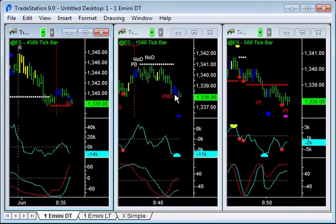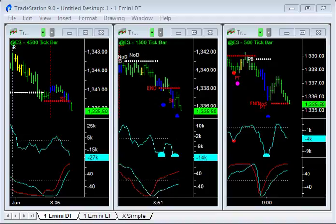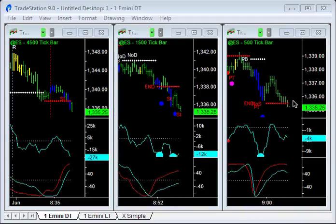This didn't run very far from the entry at 39.75, but that's okay. Let's just see if this sets up to go the other way. Very annoying. The ISM manufacturing index and construction spending came out at 9 AM. That was pretty bad, and we just sold off and hit the original 4-point target when we were short at 39.75.